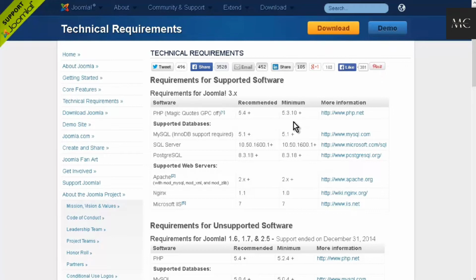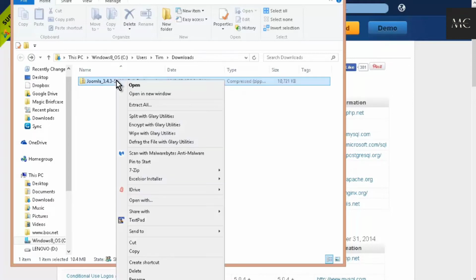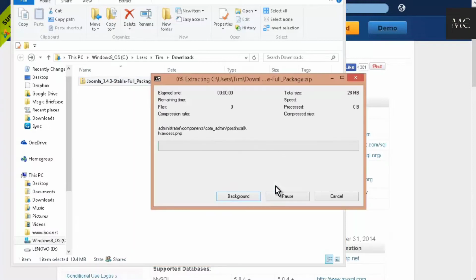properly. Okay, so once that's downloaded, you're going to need to go and unzip it. So here it is here. Now, if I right click on this, I can just do extract all, or you can use any other program that you like that unzips files. I like to use 7-zip because it's faster, and you can download that for free. Just do a Google search for it. So I'm just going to do extract files.